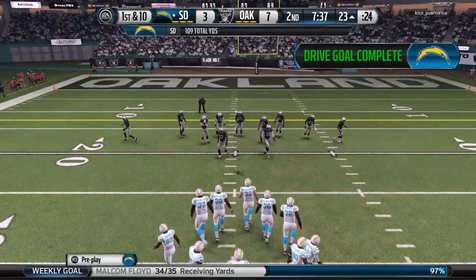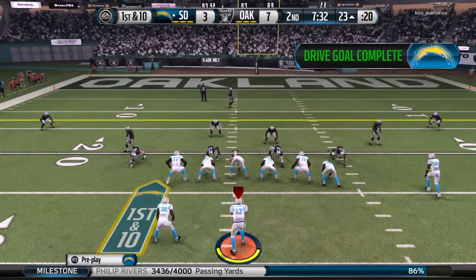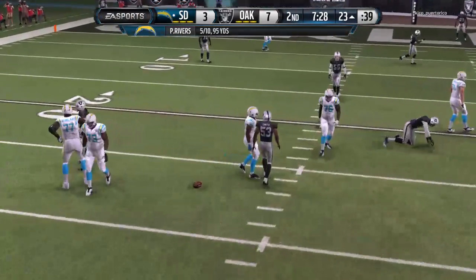Breaking huddle at the 23-yard line. Here's the first snap after the big play. Got hit on release.